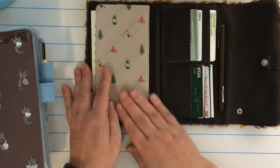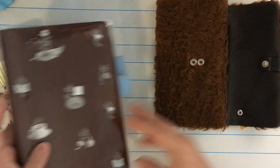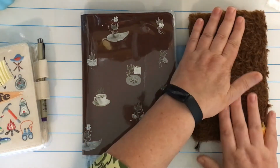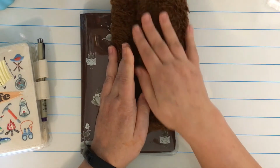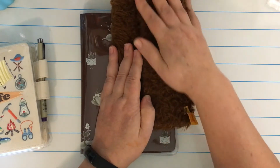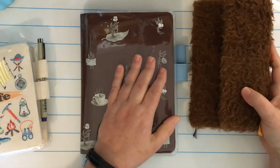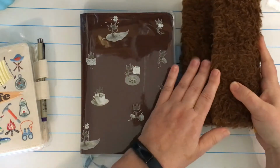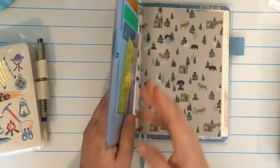Like I said, I'm using this camp cover, and it's my whole theme for the year. The things that I bought from Hobonichi were based on that. Even this little teddy bear thing: we do have Florida black bears, and bears are something that people do occasionally come across when they're hiking. So I thought, hey, that even goes with my whole camping outdoor adventure theme.